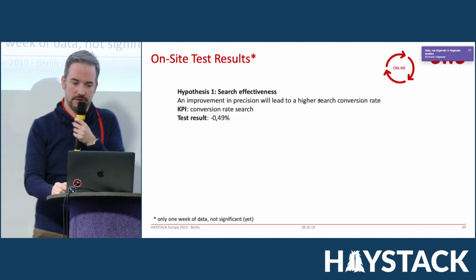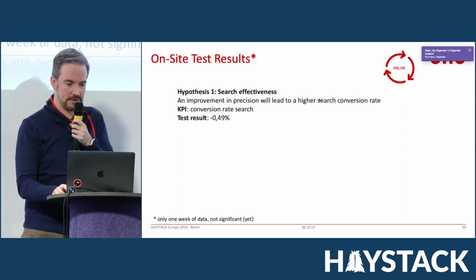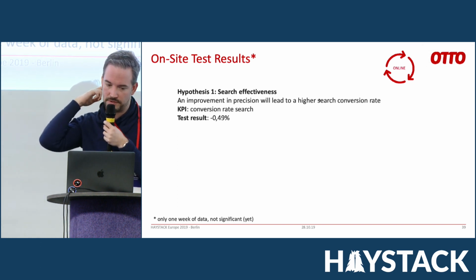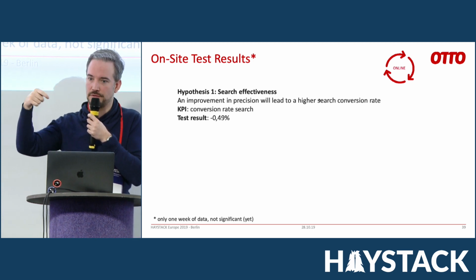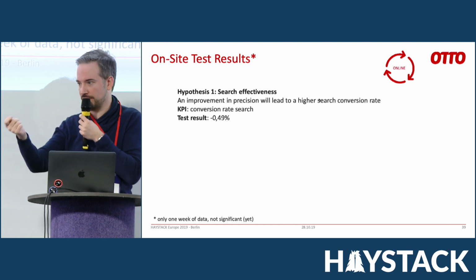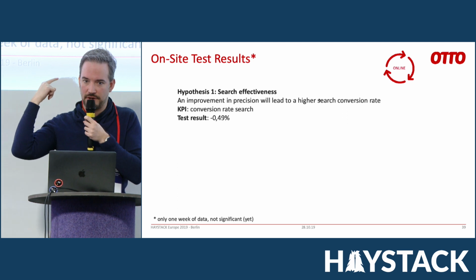Now let's have a quick look into the on-site results. The first thing is the first hypothesis Arne was talking about, the search effectiveness. What the dot there shows is that we are actually running the experiment right now. So if you go on our website and check the queries with your neighbor, you're probably going to see different results. And this is just a preliminary result of 1 week of data.